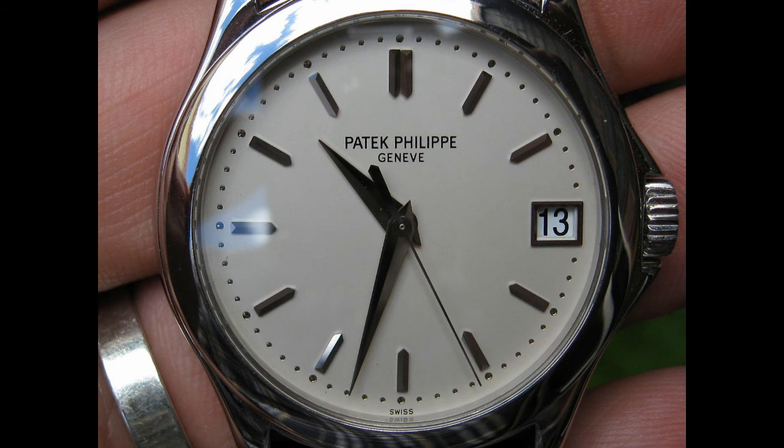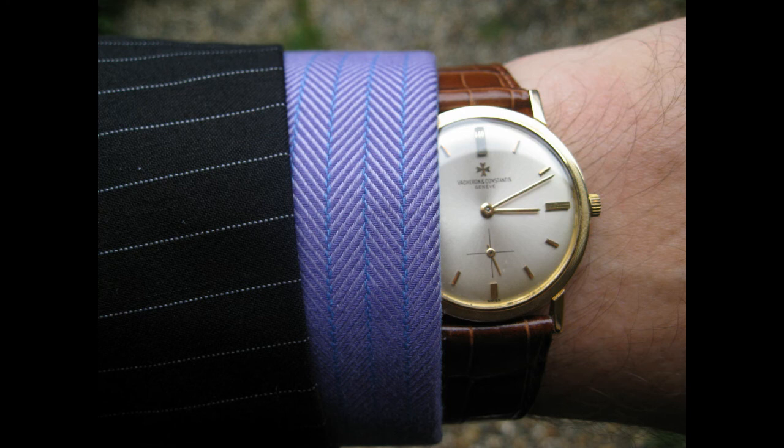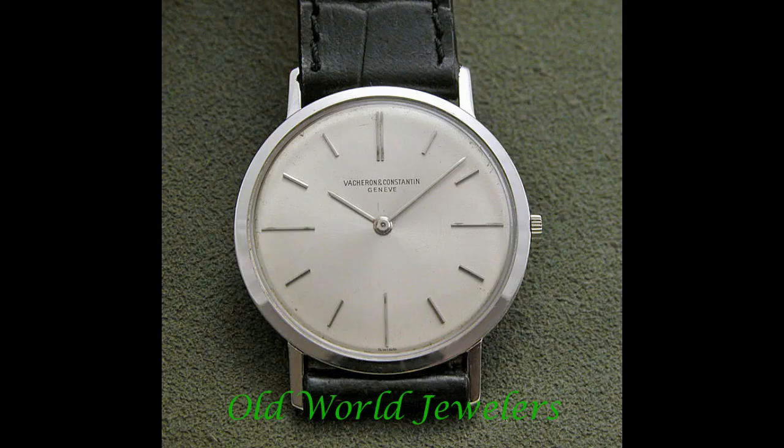Audemars Piguet had the Royal Oak in 1972. Cartier had a lot of the steel when the Santos came out. Rolex has always had the Datejust for a long time, and it's a really fantastic material for a piece.